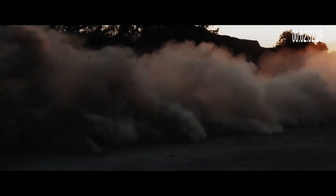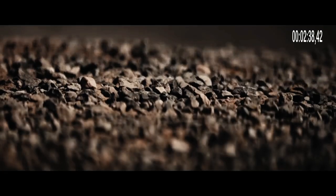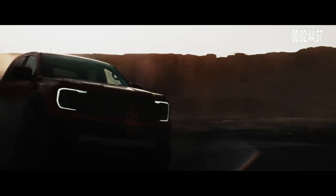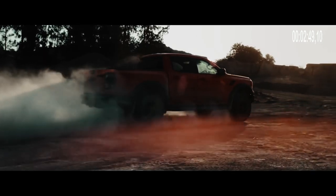Obviously, for a medium high-performance pickup, the Ranger Raptor is the most muscular. But that's for the Australian market. For the Ranger Raptor in Europe, it's even different. Smaller, with 292 PS of power and 491 Newton-meters of torque. The reason is to meet the European Union's emission threshold.